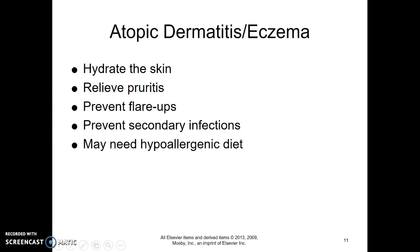Atopic dermatitis. This is the technical name for eczema. There is a real correlation between eczema and allergies and asthma. So just realize that when you see eczema, you should think allergies and asthma along with it. But how do we treat this? We've got to hydrate the skin, get moisture in the skin. It itches, and kids scratch when it itches, right?